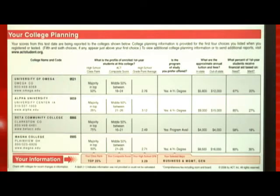So let's take a look at Alpha University. At Alpha University, the majority of students were in the top 25% of their graduating class, and Ann was in the top 25% of her graduating class. At Alpha University, the middle 50% scored between a 21 and a 26 on the ACT, and she scored a 21 on the ACT. So again, she's right in there.